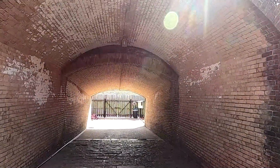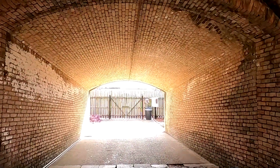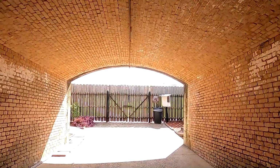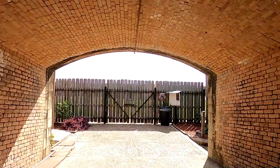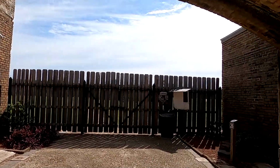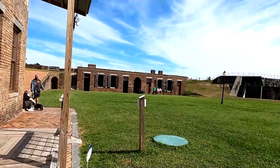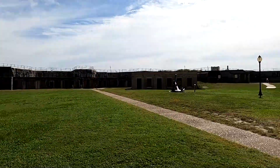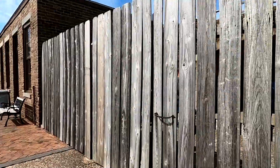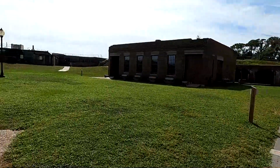So here you go. That's the admission. $9 for adults, $5 for kids, and 4 and under is free. All right, so right there's the door where I came in to Fort Gaines here, and this is an overview of it here. So we walked in right there. But anyway, you can see there are various little things here.